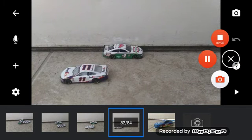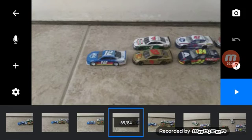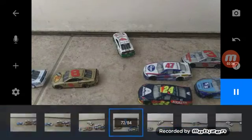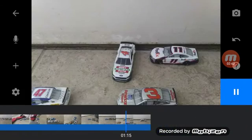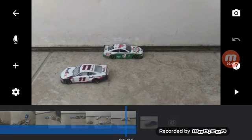What in the world happened? Here is an instant replay. Oh, he got bumped by Ryan Preece and head on to that wall. Watch this. Up in the air on his side. Back on 4 wheels, and he gets hit by Denny Hamlin. Hard hit by Denny Hamlin. And Harvick back on his 4 wheels.